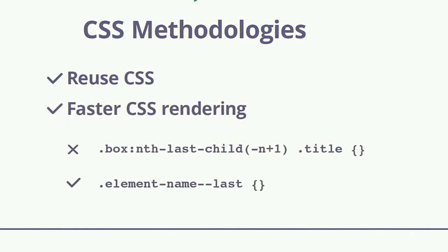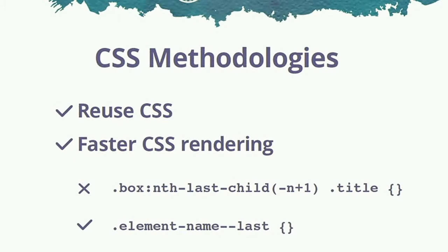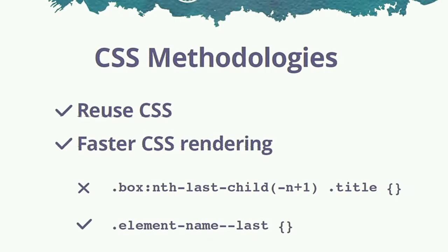You also make rendering faster. What do I mean? If, for example, you have the class box, class child, and the title inside, and you want to go to the title, you would think the browser will find all the boxes, the last one, and then the title inside. No, the thing is not that easy. The browser will find all the titles on the page, then find the box, the last box, and then it will be parsed and rendered. So it's really important to have only one class for each element, because it will be faster for the rendering.